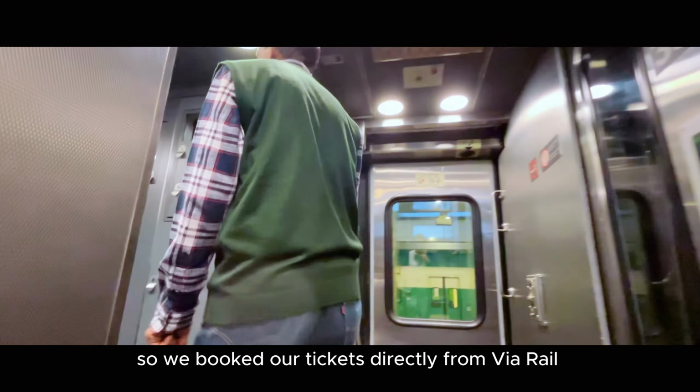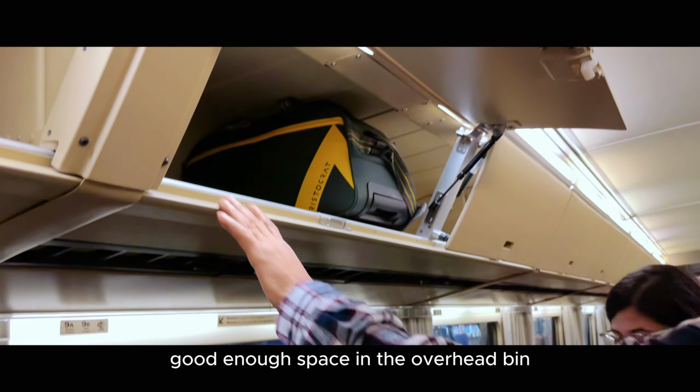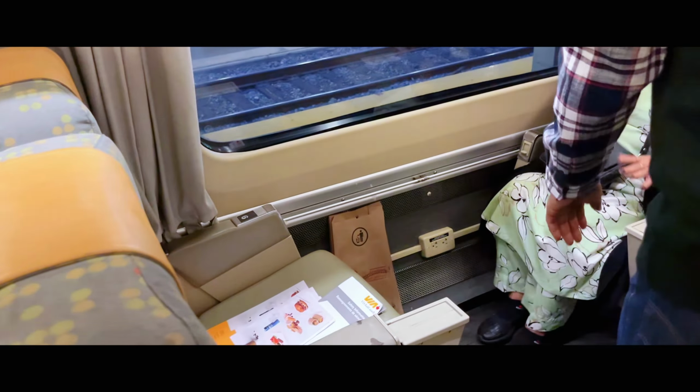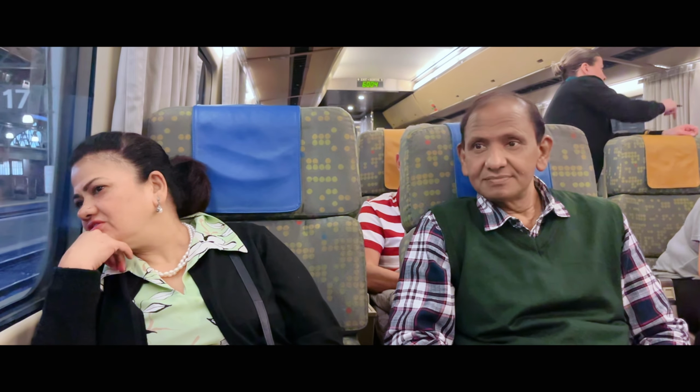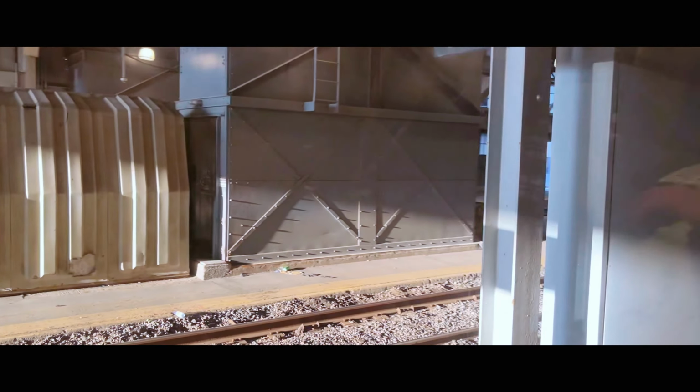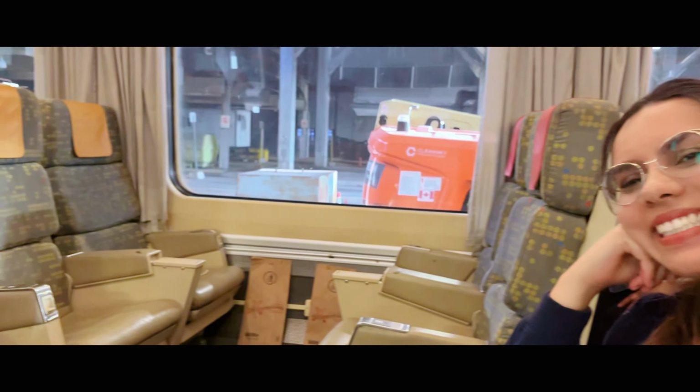But we didn't have any, we only had a carry-on, so we just moved in towards a seat. So we booked 4 seats together with tables because it was more convenient. And there seems to be good enough space in the overhead bin to keep our luggage. The seats were also big and quite comfortable. And once everyone was settled in, the train started moving. Very excited, pumped up to get started on this journey. But before we move forward, let's show you how we booked our ticket.